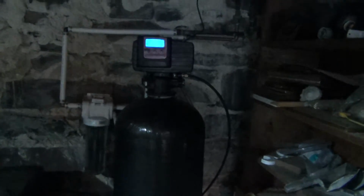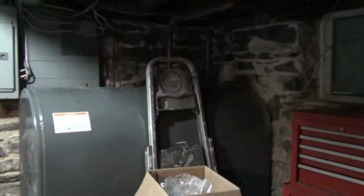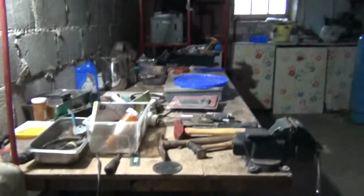Reverse osmosis water filter. We might want to ask them about the utility bills. This could be converted to gas or propane. I'm not saying it's high, but you're looking at oil heat. Okay, and this walks into the last part of the basement, or I think it's the last part of the basement. Workshop.